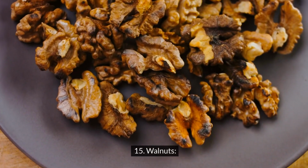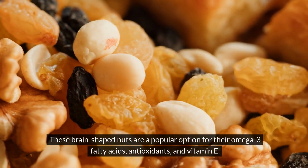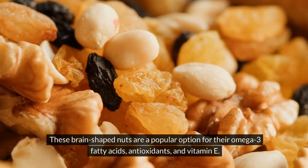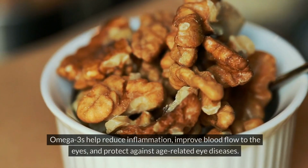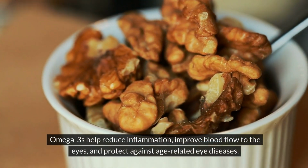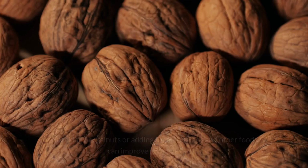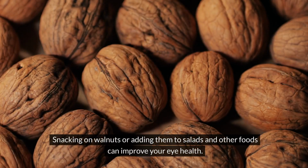15. Walnuts. These brain-shaped nuts are a popular option for their omega-3 fatty acids, antioxidants, and vitamin E. Eating a handful of walnuts is a great choice for supporting eye health. Omega-3s help reduce inflammation, improve blood flow to the eyes, and protect against age-related eye diseases. Snacking on walnuts or adding them to salads and other foods can improve your eye health.